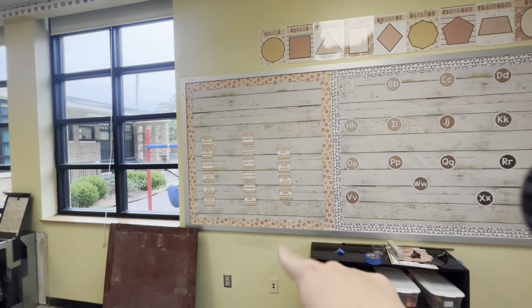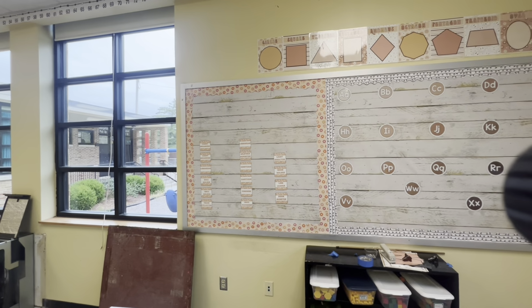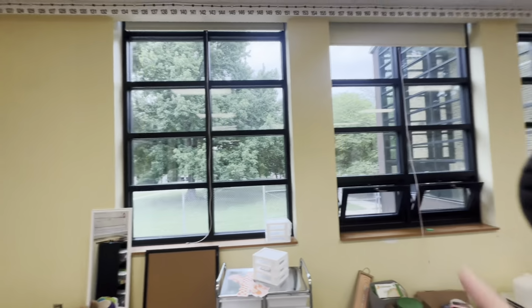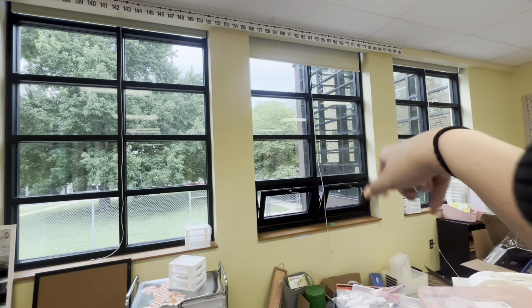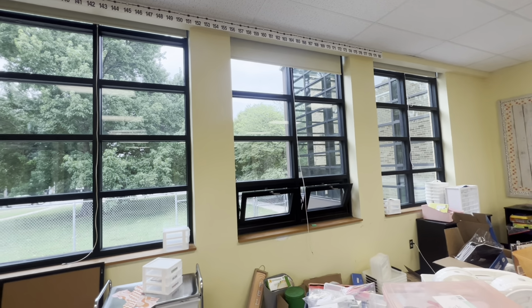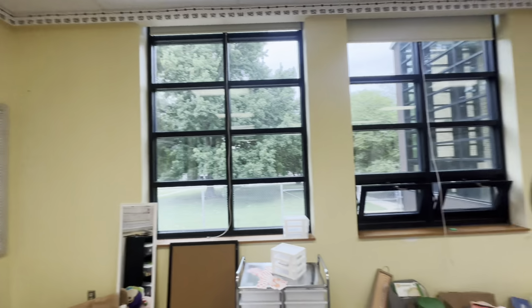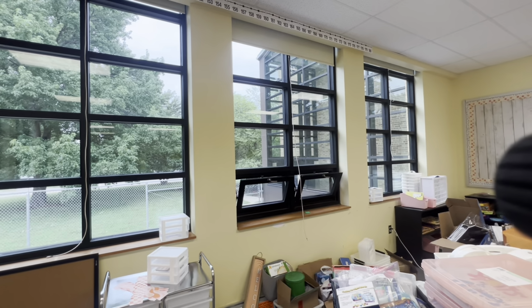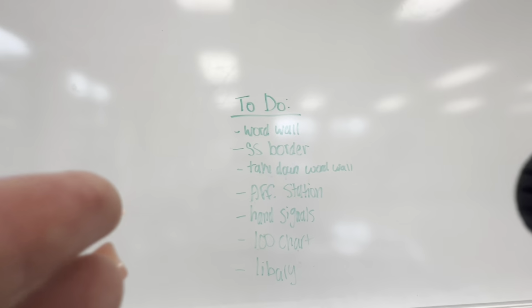So now I could actually leave this as class jobs, which is good. And then for a sound wall, I have these little things because this is where my teacher table will be. I know it'll be kind of high, but I could make some sort of sound wall right there, maybe, or right here. I don't know. I don't think I'm gonna have one, but if my principal tells me I need one, then we'll figure something out.